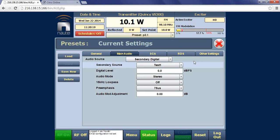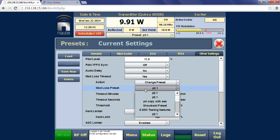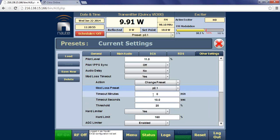But once we jump over here to other settings, you can see here that if your modulation is lost, you can tell the transmitter what action to take. So in this case, we have it set as change preset. You can ask it to take no action, to inhibit. And you can also say what preset you want to choose. So you'll see here there's a configured preset with the shoutcast information. So you can choose that. And you can set timeout after how many minutes.